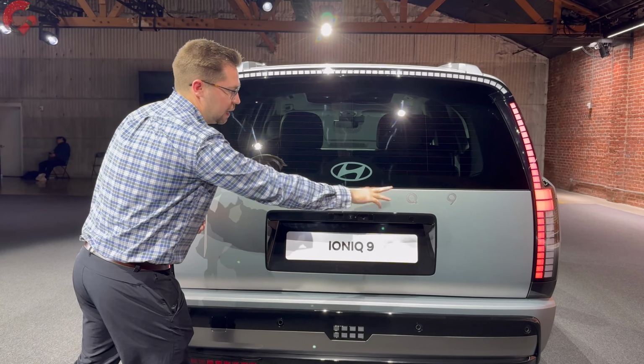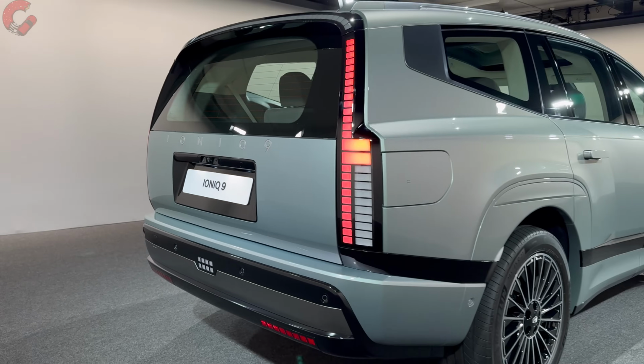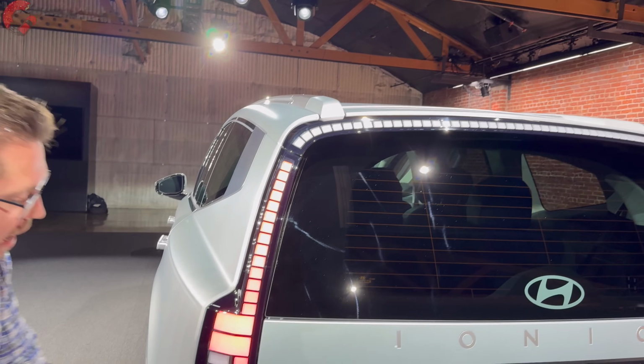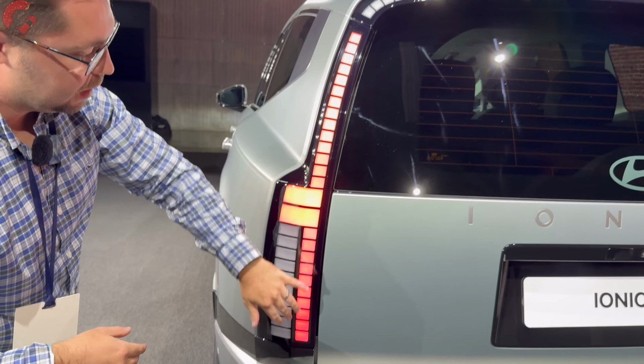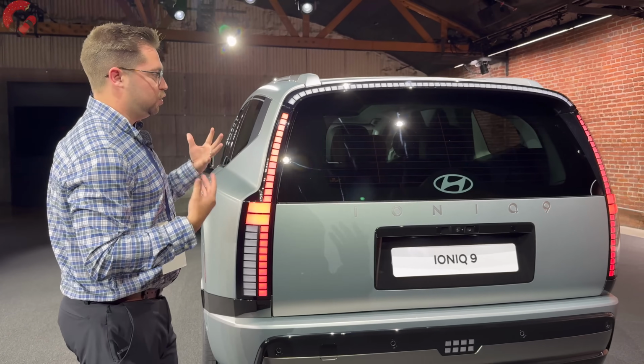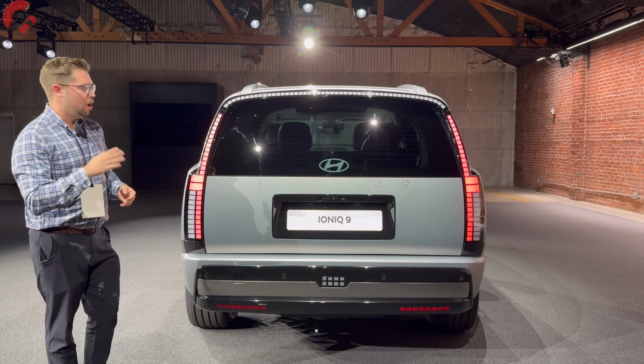You also have IONIQ 9 branding prominent through the middle section, and then you're really noticing these taillights. These taillights are the signature for the rear, and actually every piece of this is going to be a nice pixel design, and it will light up at nighttime. So as you can see, it's going to be a very bold look. You won't mistake it for anything else out on the road.